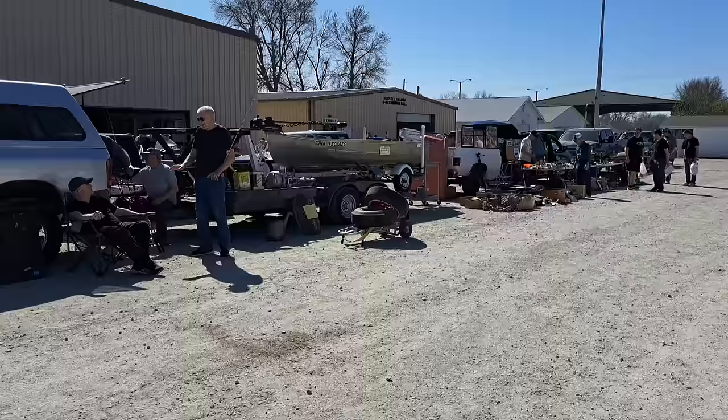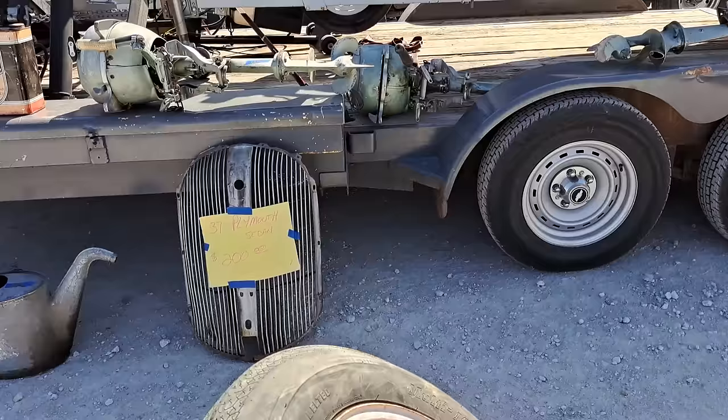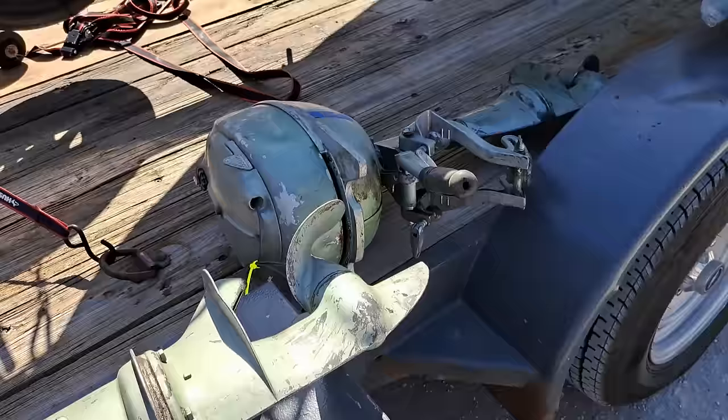Got a boat here. I can't make mine into that 40 grand. There's a 37 Plymouth grill right there, $200. Grill insert. 125 on the boat engine there. He's got a few of them. 125 on that one. 150 on this one. This one's a Johnson Seahorse. 1750 for the boat.